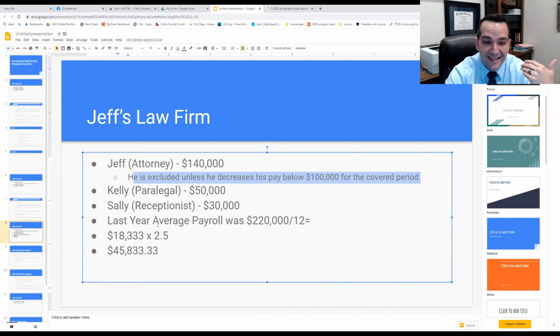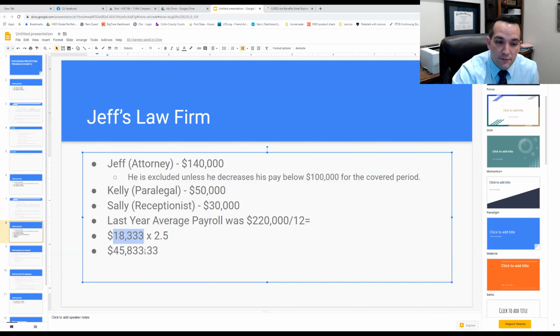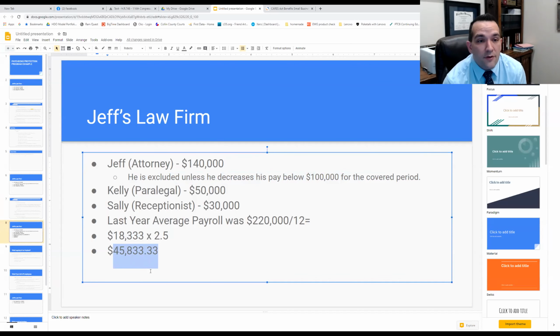His pay will count, but they did not state that in the amount that you can ask for in a loan. So even though Jeff made $140,000 last year, you take your whole payroll last year and you make this calculation, and that would get to about $18,333, and you times it by 2.5, which would give you $45,833.33. So that's a loan that you can get under the paycheck rule. Now, when it comes to the forgiveness part, this is the important thing. He has to decrease his pay.